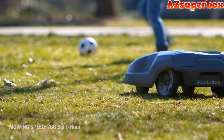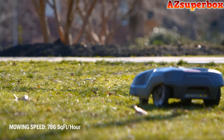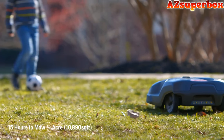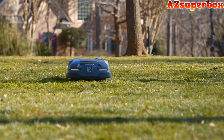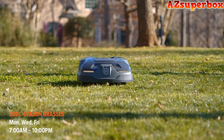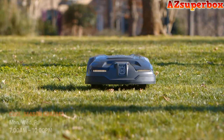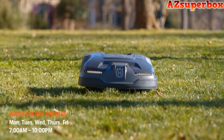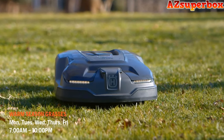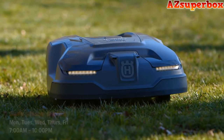The Automower 315X mows 786 square feet per hour and takes 15 hours to mow a quarter acre, which is 10,890 square feet. For cool season grasses, schedule mowing 2 to 3 days per week, but be sure to take one or more days off between every mowing cycle. For warm season grasses, schedule mowing 5 to 7 days per week. Warm season grasses may also need 20 to 50% more running hours during peak growing seasons.